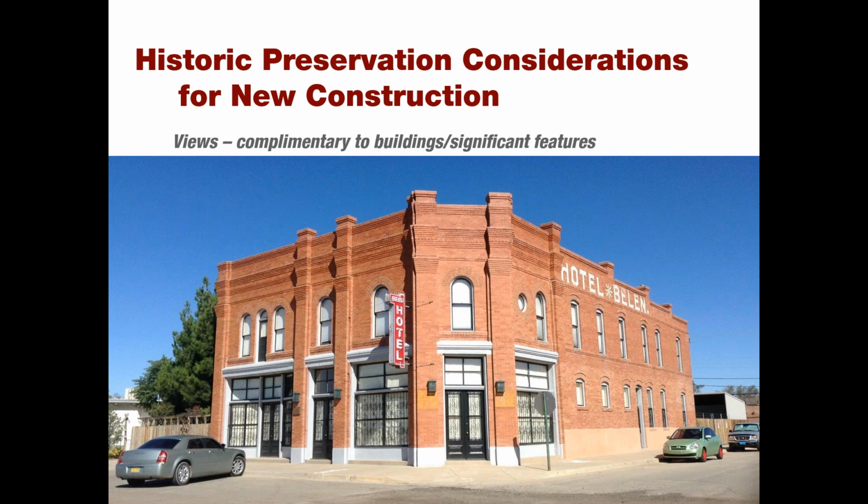Views are often in the register listing and the nomination. Views are actually characterized as historically significant. So we can typically assume that views of historic buildings are going to be historically significant. Sometimes views to certain places, certain landscape features are important. If I didn't emphasize that enough in the beginning, it is really important to get the nomination from HPD, read it, see what's called out in the nomination with respect to landscape.